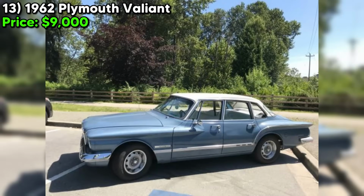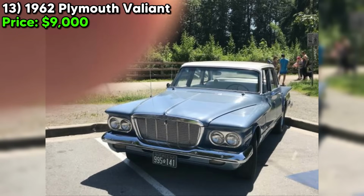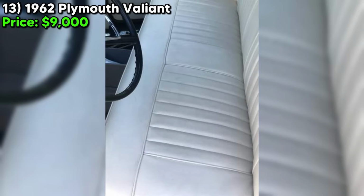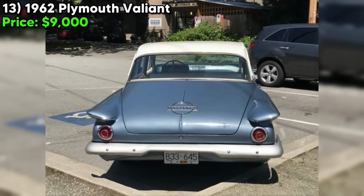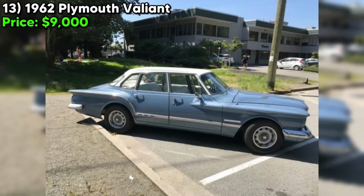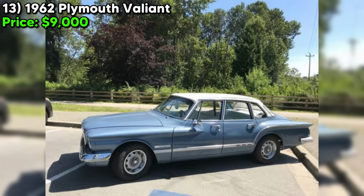While more details about the car's specific condition would be helpful, the seller's confidence in describing it as great suggests that it has been well-maintained and cared for over the years. Under the hood, you'll find the renowned Slant 6 engine, which is known for its durability, efficiency, and smooth operation. This inline 6 engine was a popular choice for the Valiant and many other Chrysler models during the 1960s and beyond. The Slant 6's reputation for reliability and longevity is a significant selling point for this classic car.